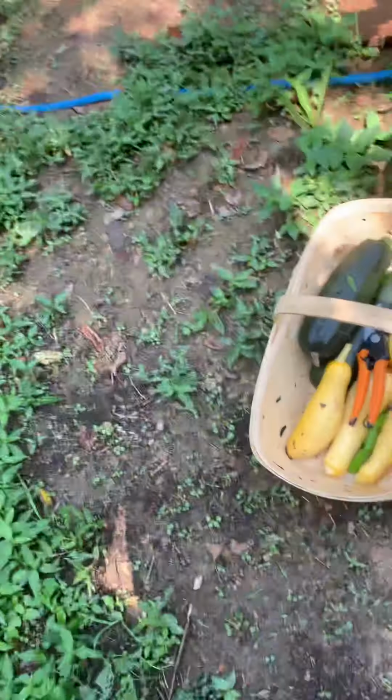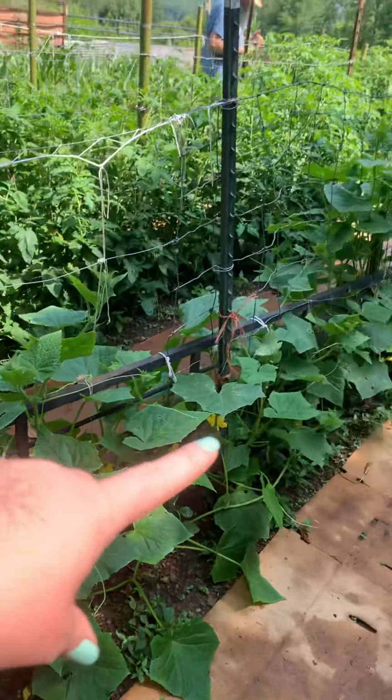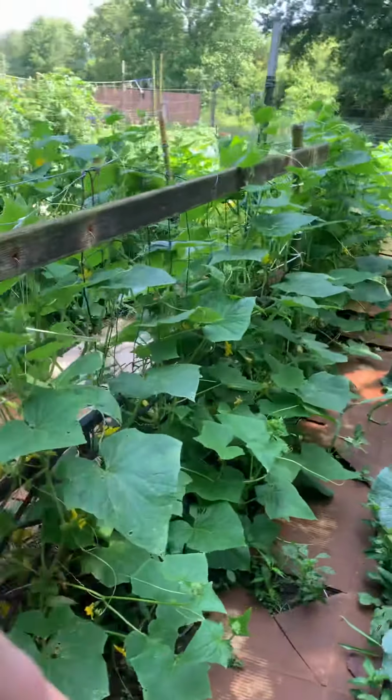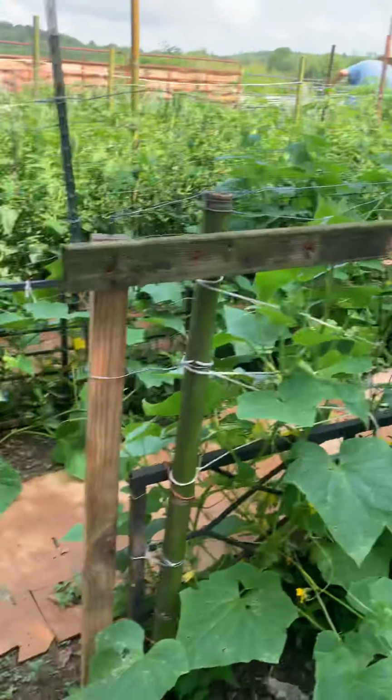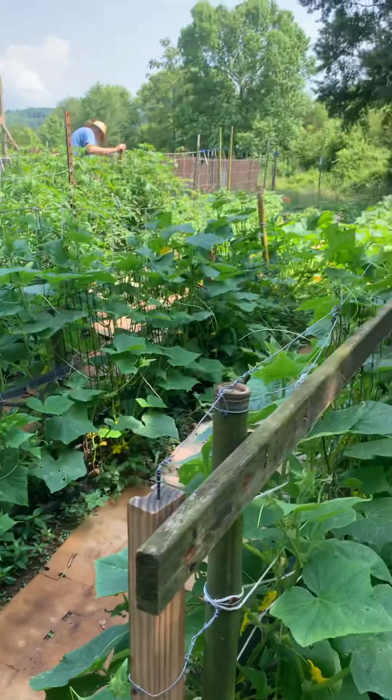But let me show you what's going on here, because we just harvested a bunch of squash and zucchini. See? Now these are all cucumbers, pickling cucumbers, straight eights is what Daddy said it was, and some other pickling cucumbers. He's obviously trellising these, and he's got tons of blooms and growth. He is going to be eat up with cucumbers all at the same time.